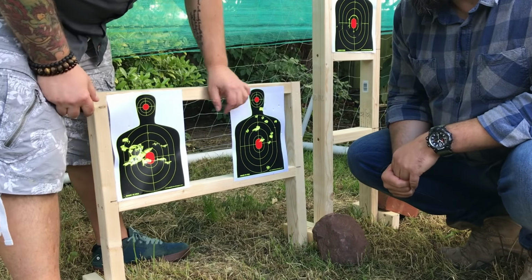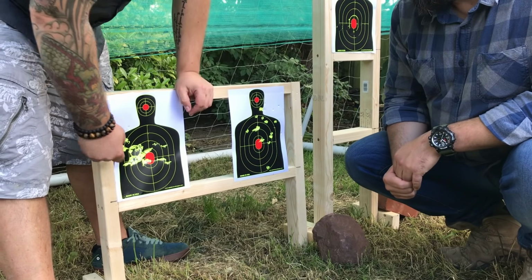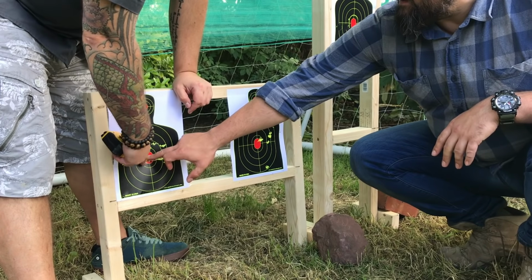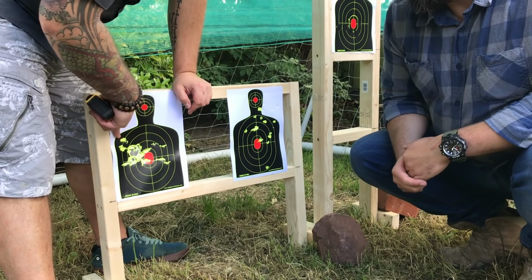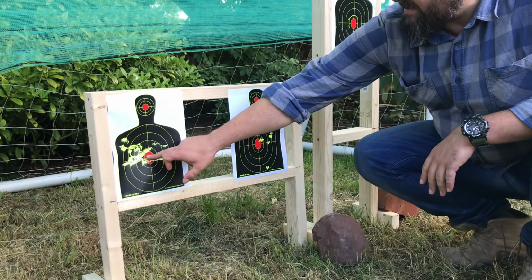Okay. And there's no real consistency, even with the same point of aim, in the spread, I mean yours. So my point of aim, first 20, was here. We're pretty much all here, and then it started to go up here a bit, and then I noticed it started to drift across to the left, but again, a bit. They were all released bang on there.